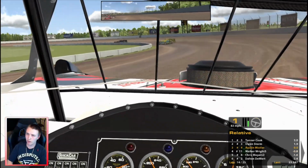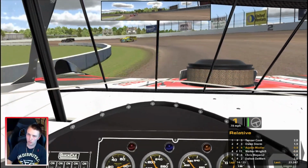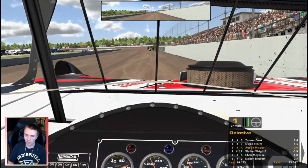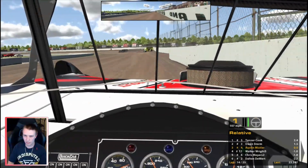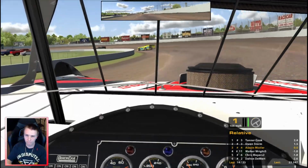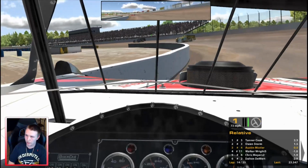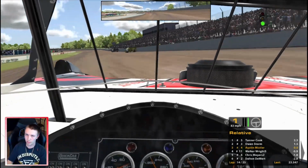Still 23.5. I'm gonna try to get it turned in and then try to have a straight run off the corner. Try to just cut off the exit off the high side. See if that could help. Get all the way down here. Try not to clip the wall once it comes out.